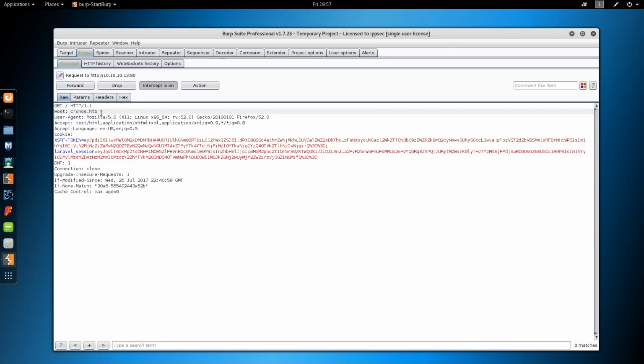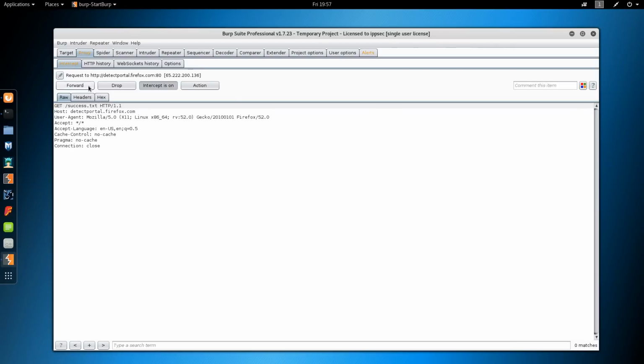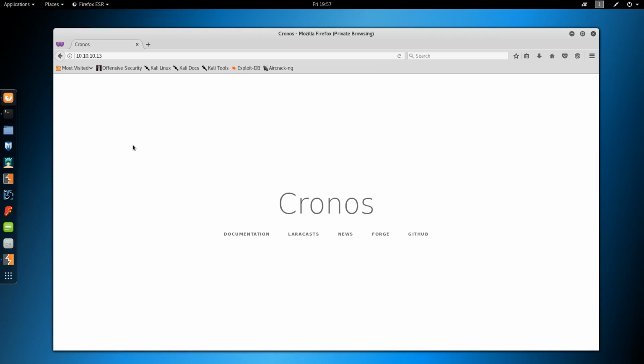You know that from the admin panel of Hack the Box. So when we forward this request and then go back to our Firefox, we do see CronOS. And if this didn't work, then I'd fire up dirbuster against the IP address and see if there's any hidden files or things like that.